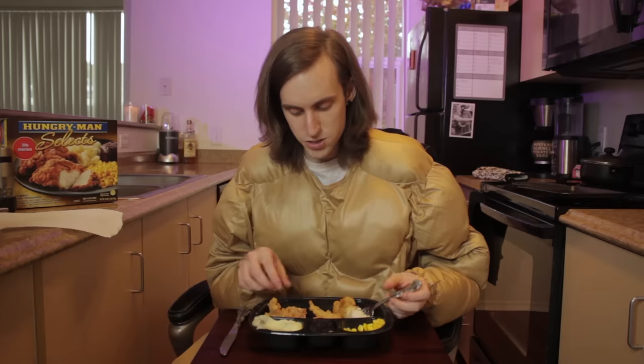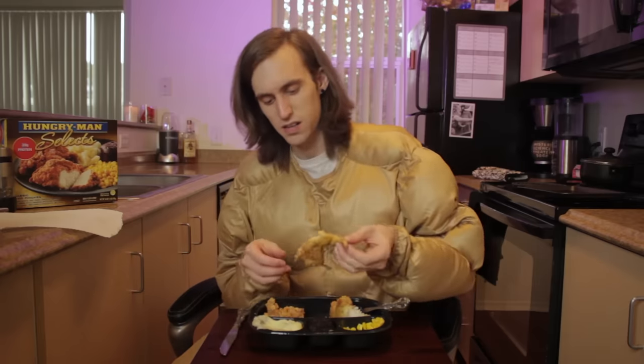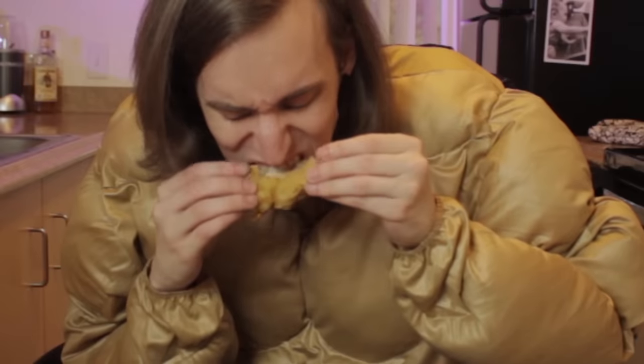Let's take another bite. Let's go for the wing. We've got a wing here. We're going for the wing. Oh, it's just so wet on the bottom, dude. Okay.